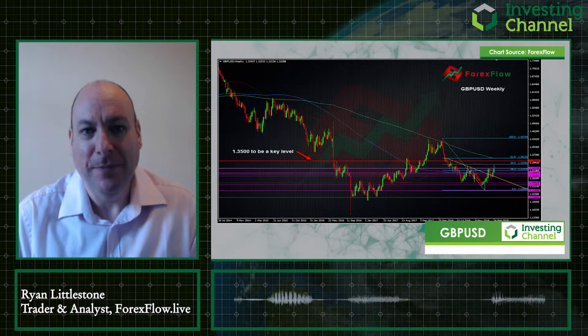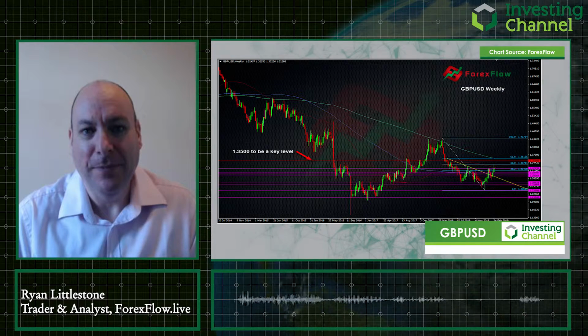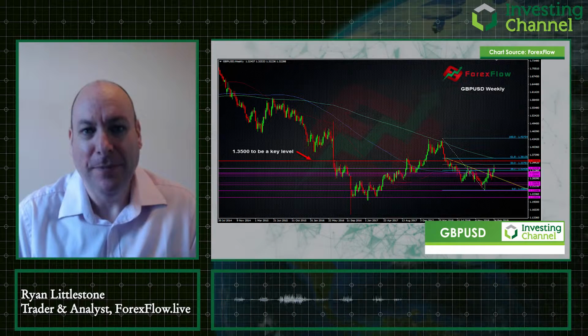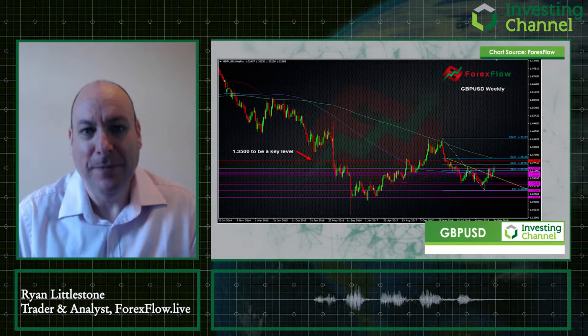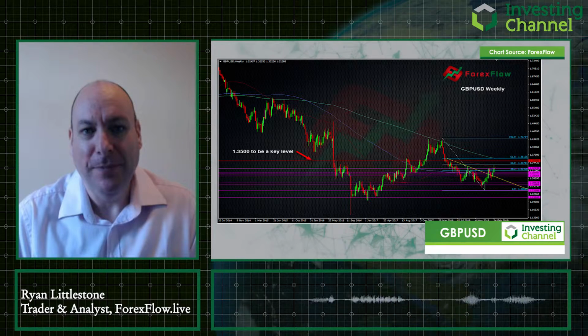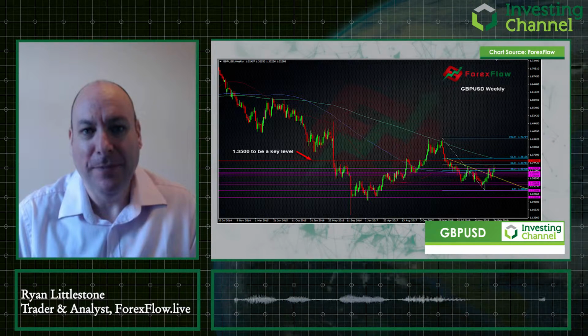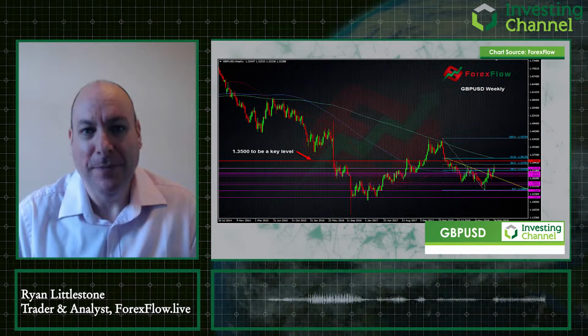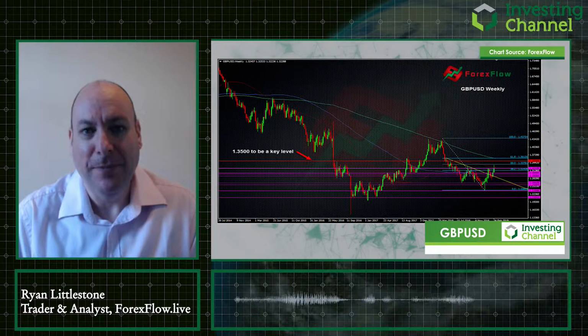So if you're out of the trade at the moment and you want to get in on the Brexit optimism, an area that I'll be looking to add back into longs is down around the 130 area. What we tend to find in a lot of pairs is that when you've had a dip down, like we did in the latter part of last year, it found itself just above the prior lows before that. So we're looking like we're stepping up.